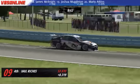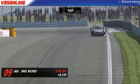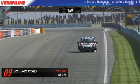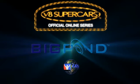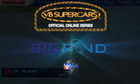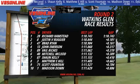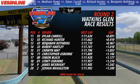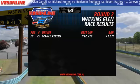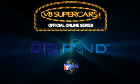Justin Ruggier about to finish his lap. A little bit sideways on the exit there, but still a decent run. 10.843. Bale at 11.3. Still should have pole position by the looks. Oh, what an interesting session, that one. Wait for the overall results to come through. The overall results run through the official top 10: McLaughlin, Ruggier, Hampstead, Brookman, Brad Ryan, Sean Kelly, Bale, Riches, Josh Muggleton, John Emerson.